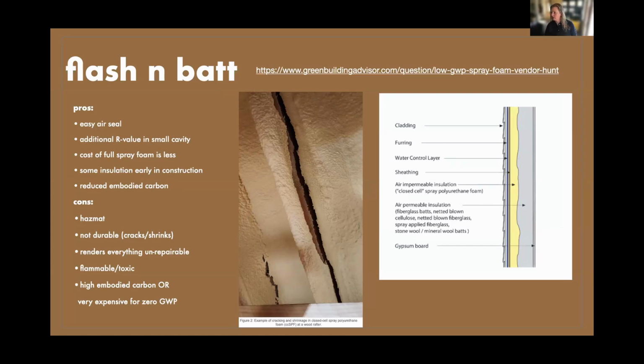Okay, so flash and bat. I'm sharing this because if you are an architect or a builder or a project owner that is most familiar with just straight up full assemblies full of spray foam, that's where many of us are in the industry. I want to include this one because I understand that it's a very hard leap for many to say, well, okay, if I'm not going to use spray foam, I have to learn all these extra skills to be able to implement some natural materials. And really what I want to promote is that you could simply reduce your use of petrochemical products, which is great. That's a great place to be and to start.